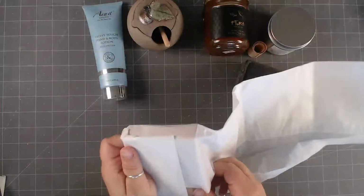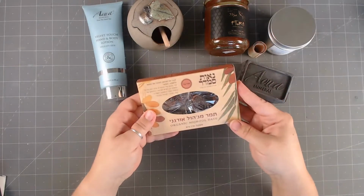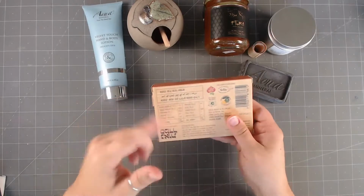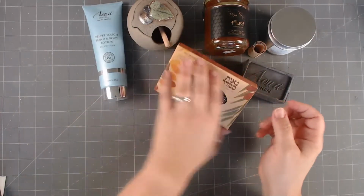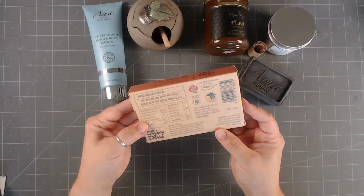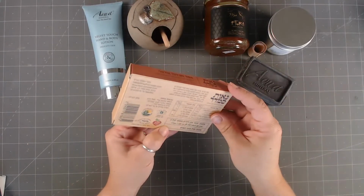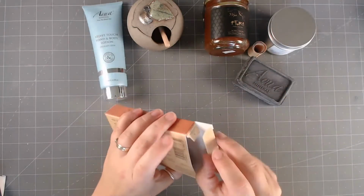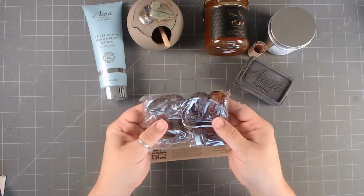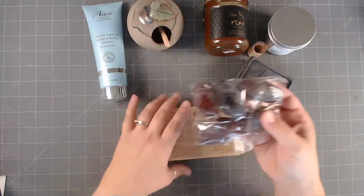Dates are awesome. And these, and I did look this up because these are medjool dates. These are organic medjool dates. And there is, again, all the information is in the booklet. Because I can't read Hebrew. And a lot of this is not in English, except for it does say vegan friendly. So there we go. But it's a date. So if you've never had a medjool date, oh my goodness, they're so good. So it looks like you get 5 in a package. And they're big. That is awesome.